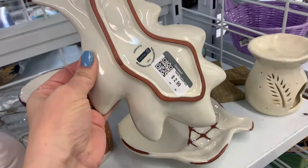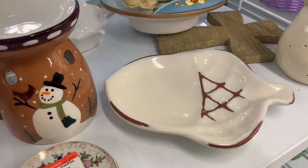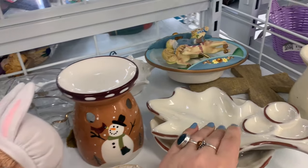Ooh, cute little plates. Microwave safe. That's a really good deal. Like, if I need a plate, oh my gosh, I do love the little acorn one down there. And this is another leaf.